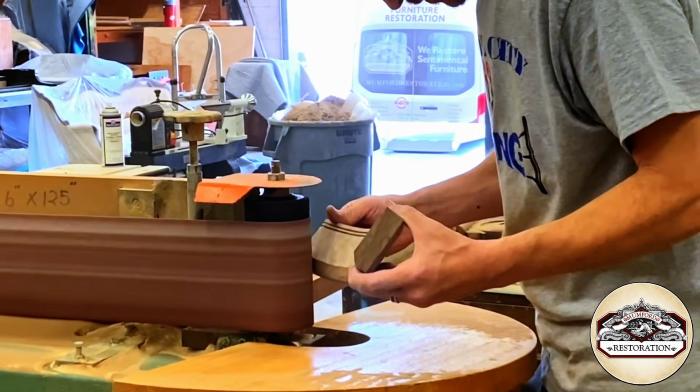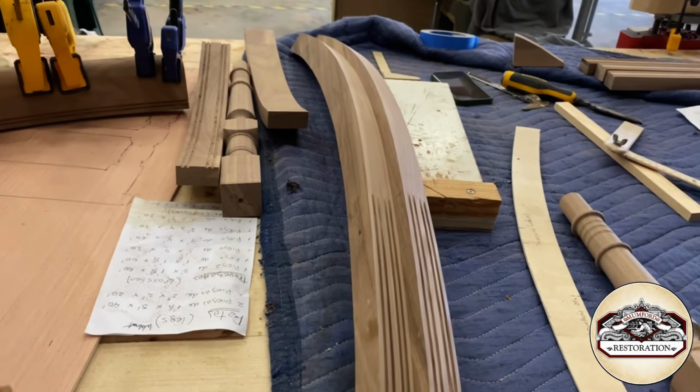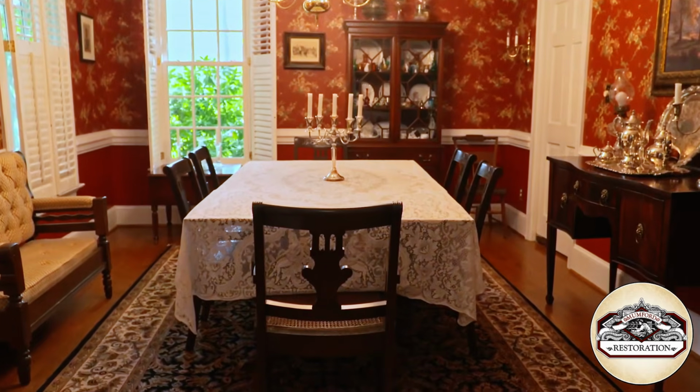We got together with Mumford Restoration to find out, would it be possible to actually recreate this chair, which I can't even believe I'm touching right now because it is now a real thing. And we now have the complete set.